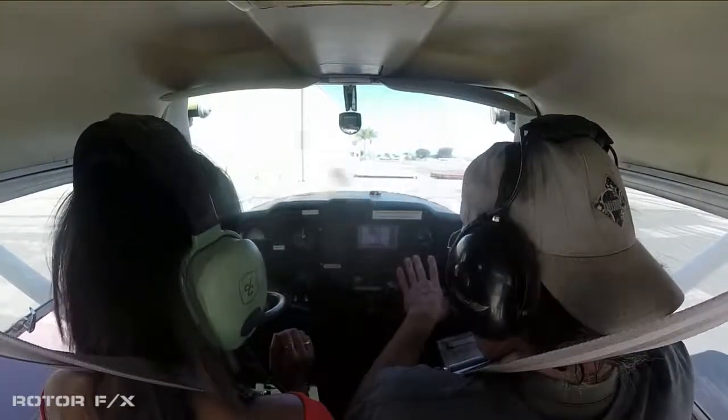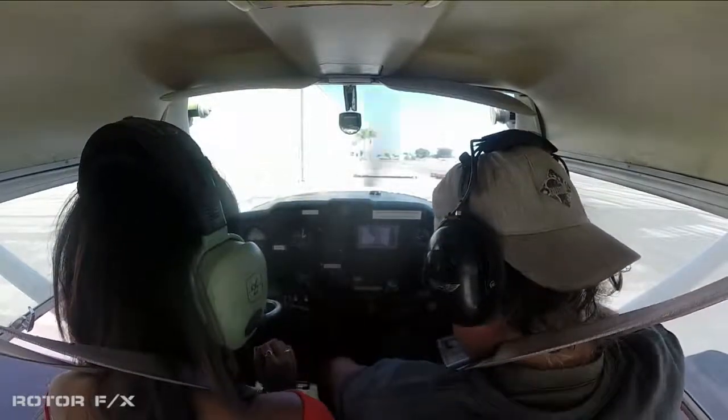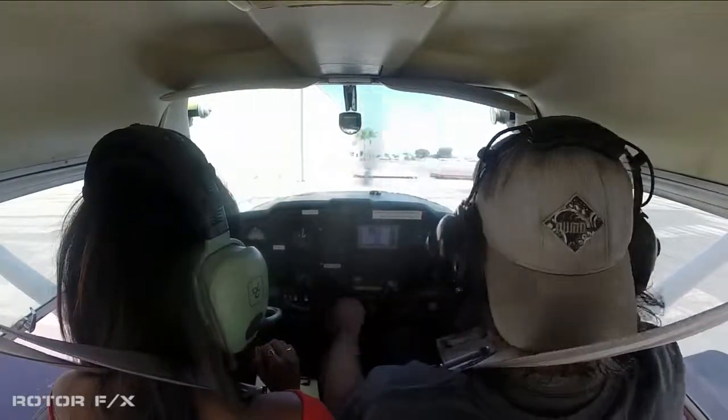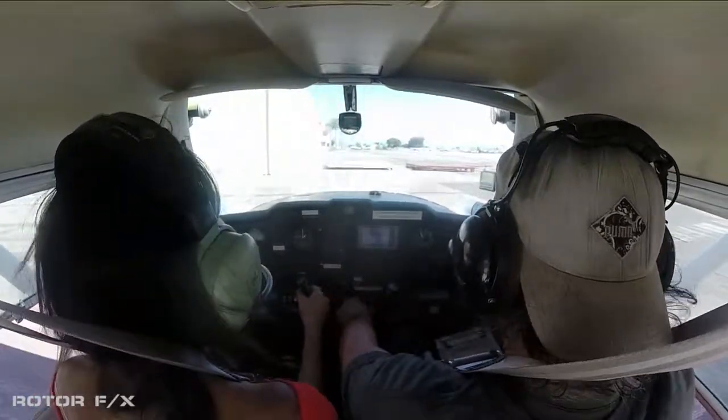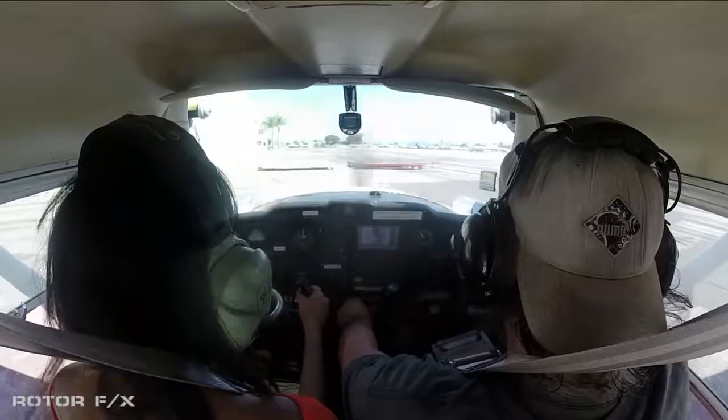Now put your feet down into the steering position. Okay. Heels on the floor. Heels, okay. Heels, yeah, like that. You see that yellow line? We're going to turn right toward it. Press your right foot. Yeah, there we go.